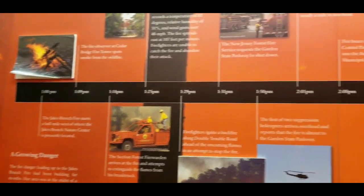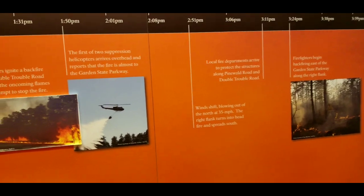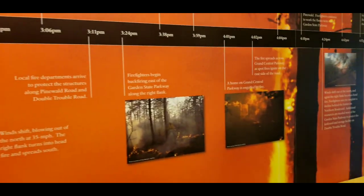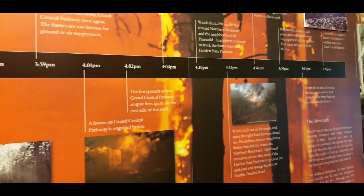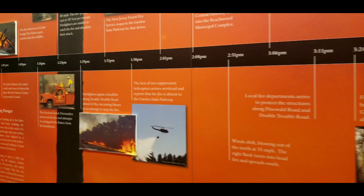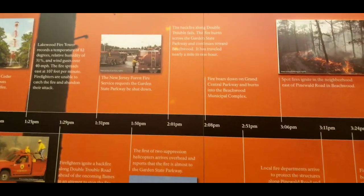So on this chart here, it's showing different types of fires and how it starts, what they use to try to take out the fire. It's very interesting. But as we know, some fires just cannot be stopped, especially in the wildlife. It just keeps going and going.